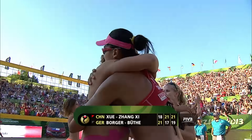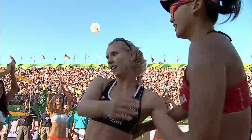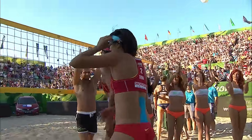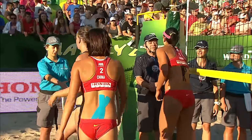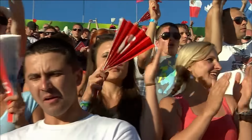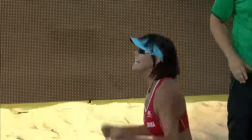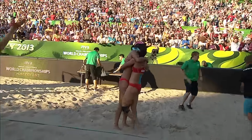A magnificent game of volleyball. And first to congratulate them are Borger and Büthe, who played their part in a magnificent gold medal match. Well, they had a chance, did Germany, just the one. They saved five match points against them, but at the sixth time of asking, it just wasn't to be. And all credit to China for hanging in there. They turned it around, and that's what it means to Zhang Zi. They're world champions.